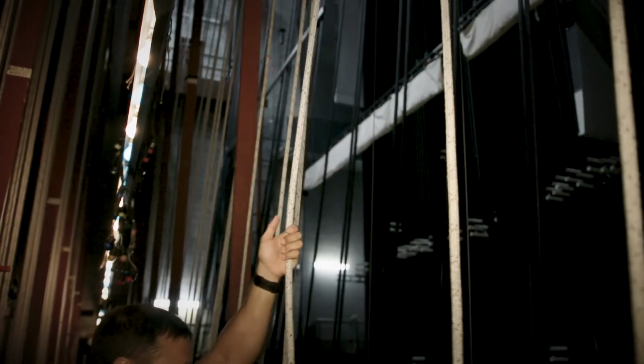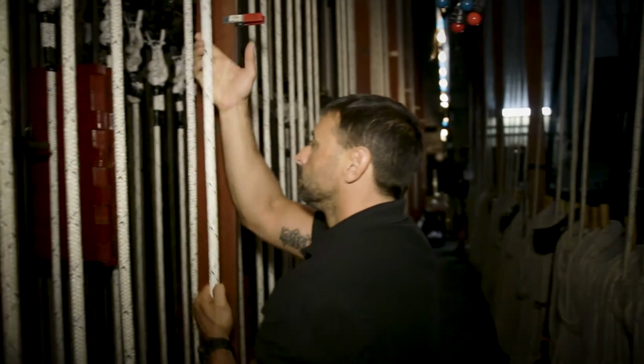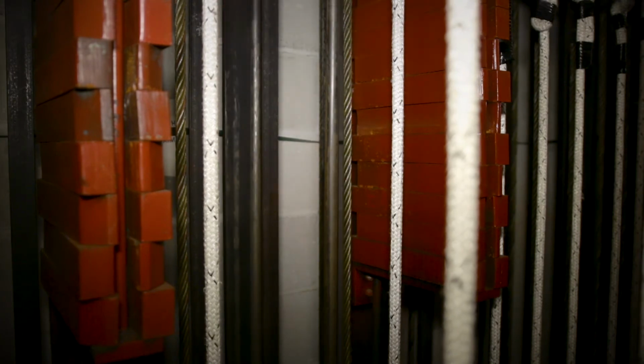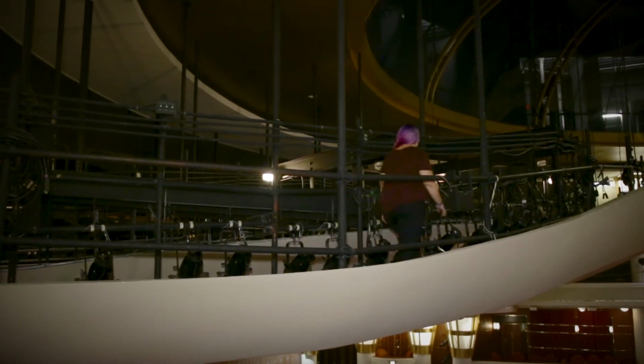The fly rail is a counterbalance system with 96 line sets. Each line set can require weights ranging from 10 pounds to 1,500 pounds, helping to fly up Peter Pan or an enormous chandelier. I hope you enjoy your tour of the fly rail. Now it's time to go even higher and meet our lighting techs. We have 3 catwalks for access to lighting and other equipment. Our crew sometimes call this up in the clouds.